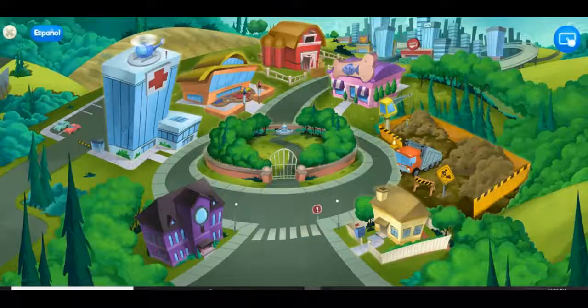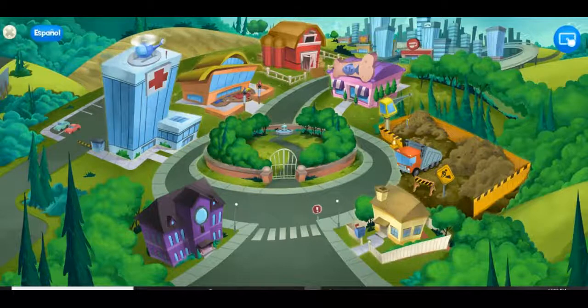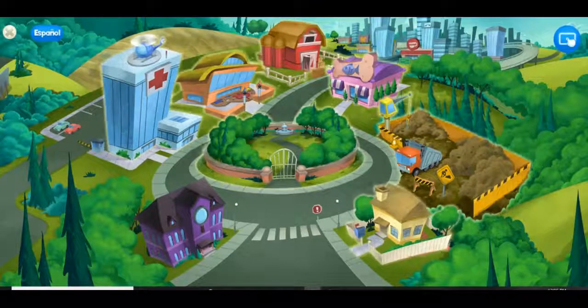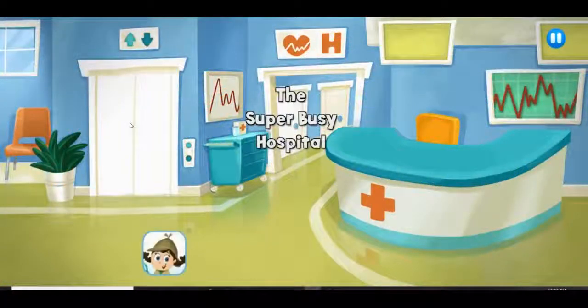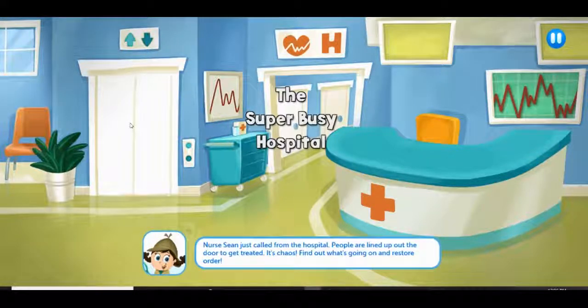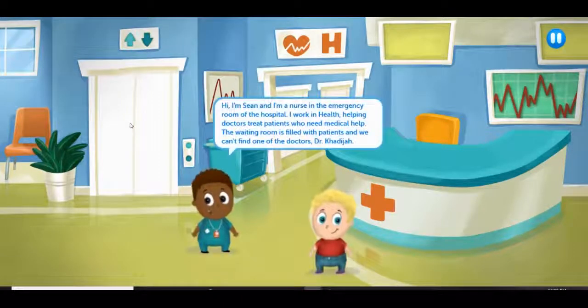Once students complete their My Profile, they'll get to go into Career Town, where they're going to get to meet various people from their community. Let's go into the hospital. So here in the hospital, as well as all the other areas of Career Town, students will get to investigate the different roles people have, while acquiring age-appropriate career and life vocabulary. They're going to get to employ critical thinking and problem-solving skills as they help solve Career Town mysteries. Now, in turn, this is going to help them build and maintain a positive self-concept.